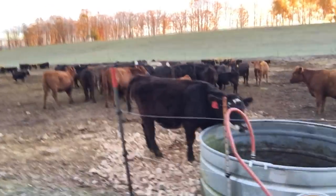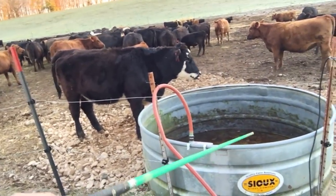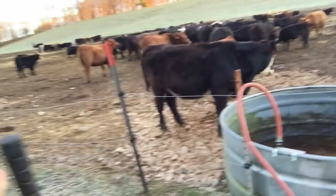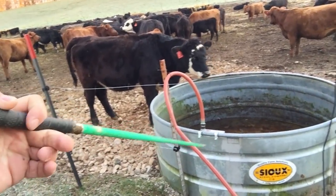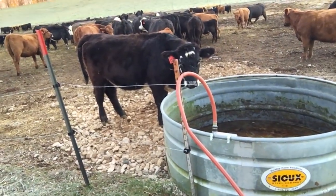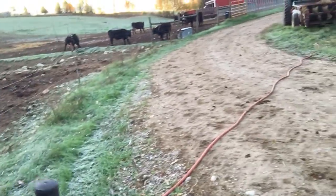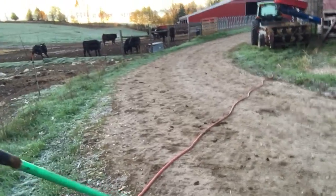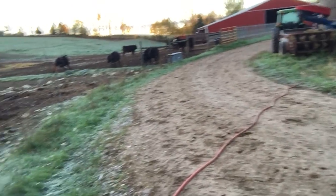Sunday morning chores are over. I started for the first time this morning filling this stock tank. This gets filled and kept filled and babysat all winter. A little hard to manage, but you have what you have. Basically, when we get down to constant freezing temperatures, the hose needs to be blown out, drained, and brought in the barn every evening.